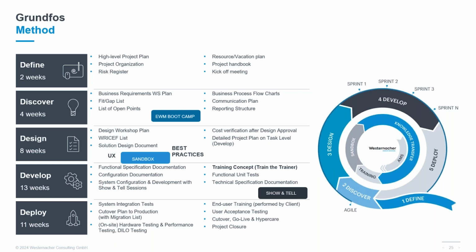This was the method we used together with Grundfos. Some key takeaways in each phase. If we look at the define phase, we strongly focus on creating a strong project organization. How we communicate and distribute information is key, especially now in Corona, when a lot of things are happening offsite on Teams. Important to focus on soft topics, expectations of resources, building strong psychological safety between business and IT and implementation partners to enable meeting the timeline.